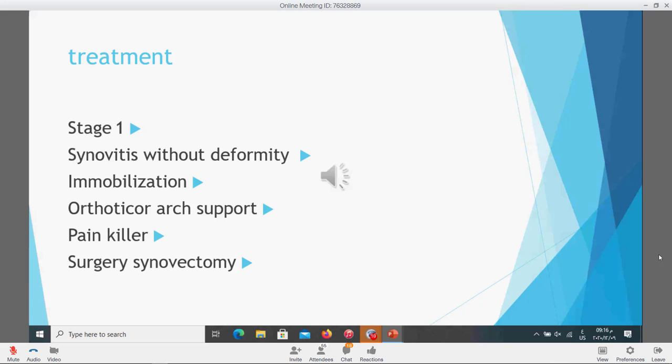Treatment: stage number 1, which is just synovitis without deformity. يجي هذا المريض, عادة يكون female, asking for pain in the medial aspect of the foot. When you press on the talus or the navicular bone you elicit tenderness اللي هو site for insertion of the tibialis posterior. So when you palpate there is tenderness, هذه just the synovitis of the tendon by trauma or by lifting heavy things or sometimes by accessory navicular bone. يعني شنو اكسسوري نافيكولار بون؟ نافيكولار بون معناته هو المفروض نافيكولار بروبر, يعني just navicular bone and its attachment by the tibialis posterior. Sometimes there is a congenital anomaly.